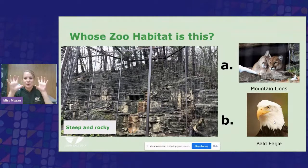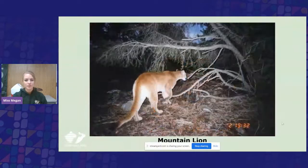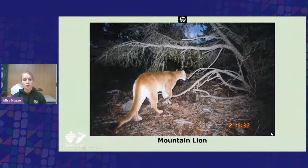If you did mountain lion claws, you are correct. The mountain lion uses a habitat that is steep and rocky. This is an animal that lives here in Michigan. So let's take a look and see what their wild habitat looks like. So as you can see, in their wild habitat, they have trees. It looks pretty cold out in this habitat to me.